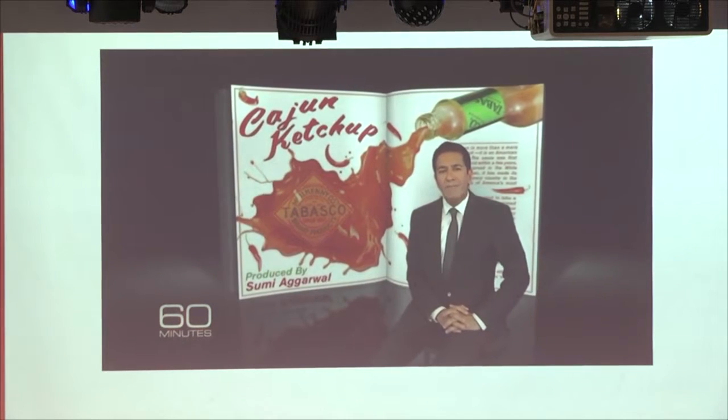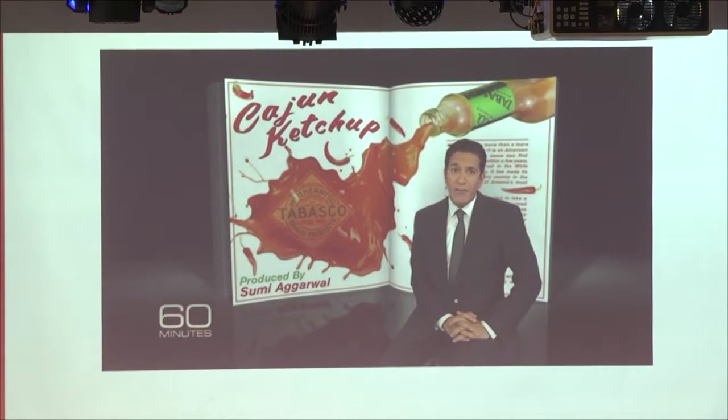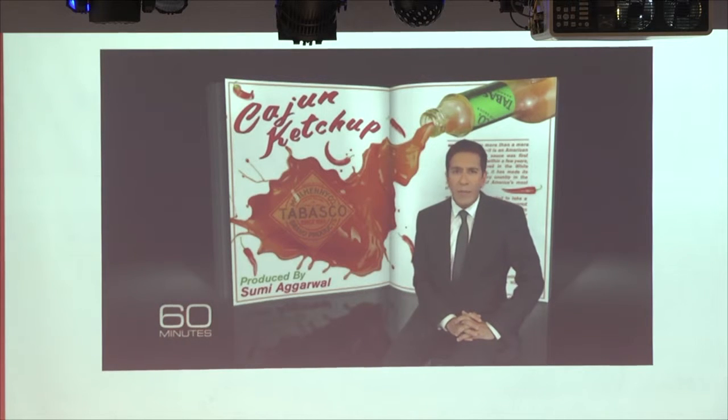And what we discovered is that every bottle of Tabasco has been made by the same family, a very private family, producing their famous sauce, known locally as Cajun ketchup, on their very own private island in the middle of Cajun country for five generations. The McElhenney clan has done it by adhering to 150 years of tradition in how they make their sauce, and also what they say about it publicly, which is typically very little.